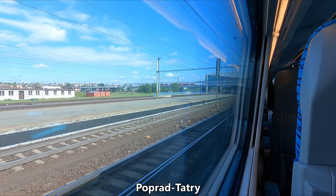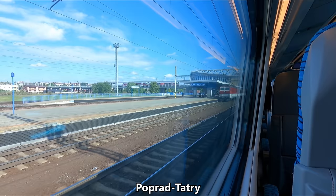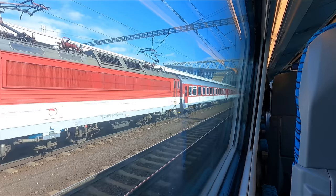About an hour out of Košice, we stop in the city of Poprad. You can change here for the Tatra Electric Railway, which is a metre gauge line running from here up into the mountains.